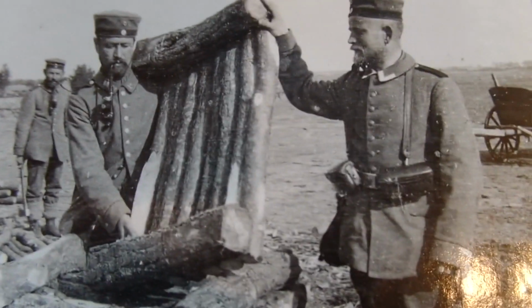More construction work. That guy's smoking his pipe. He's really done at the moment with whatever it is that he's doing.